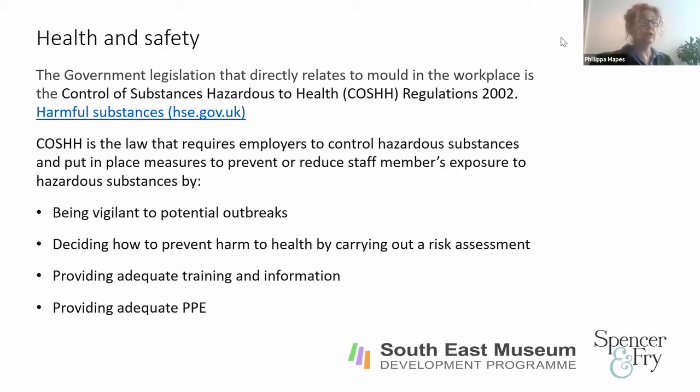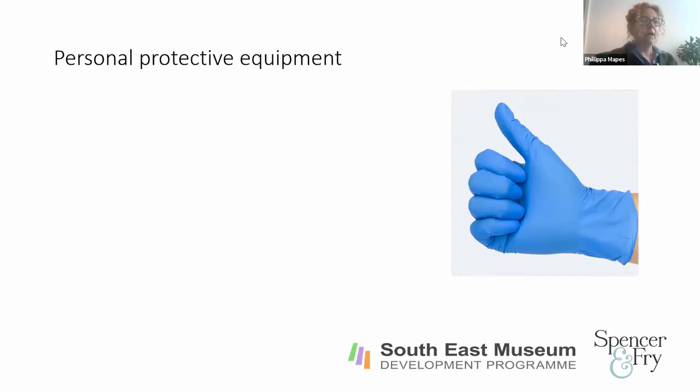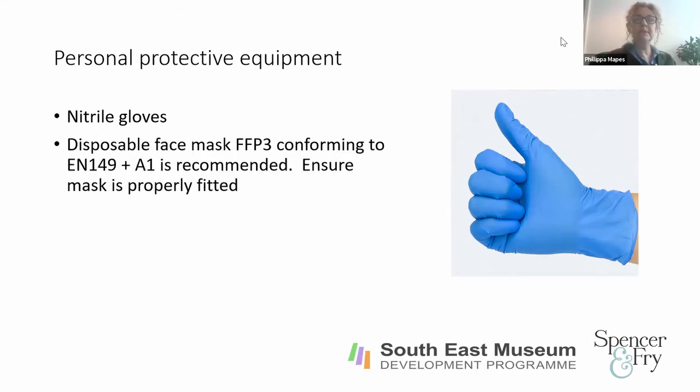And of course, ensuring that you have the correct personal protective equipment available to deal with the problem. So let's just have a quick look at what that might be. Before touching any mouldy objects, you need to make sure that you have nitrile gloves, and a face mask. The face mask that is recommended for dealing with mould is the FFP3 conforming to EN 149 plus A1. The EN 149 plus A1 is the European standard, and the FFP3 is the design of the mask, how it's fitted, how it's shaped, and the filter pieces that are within it.